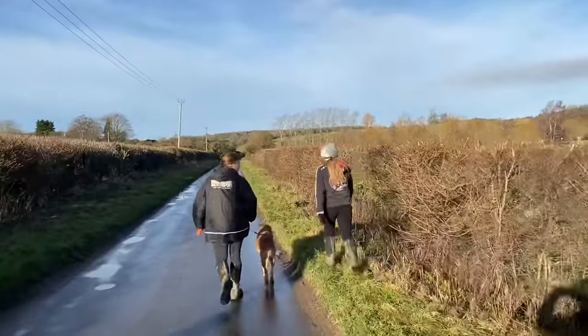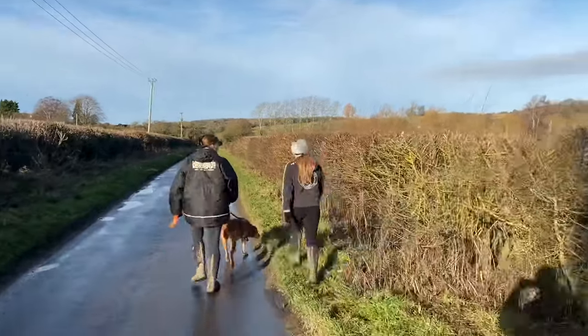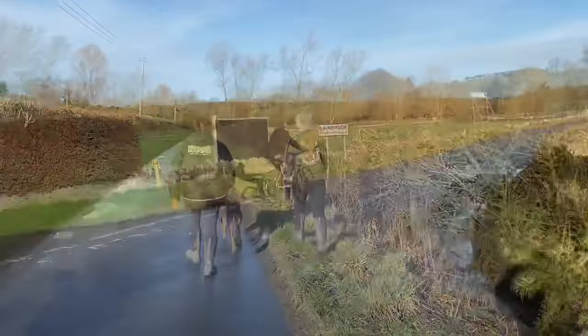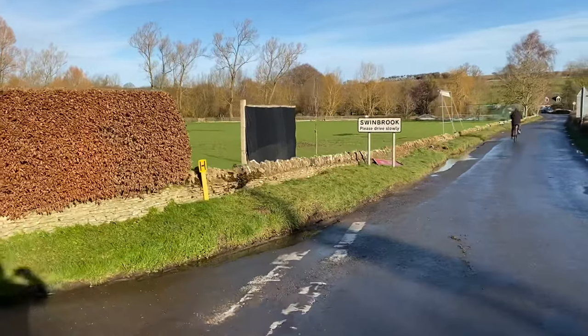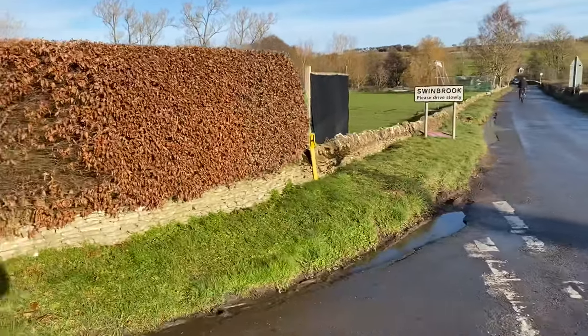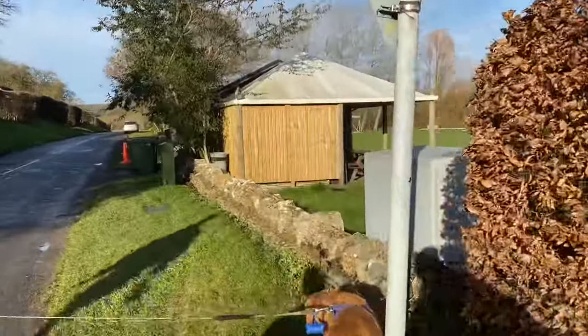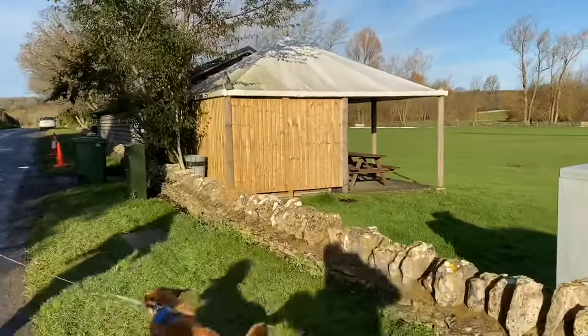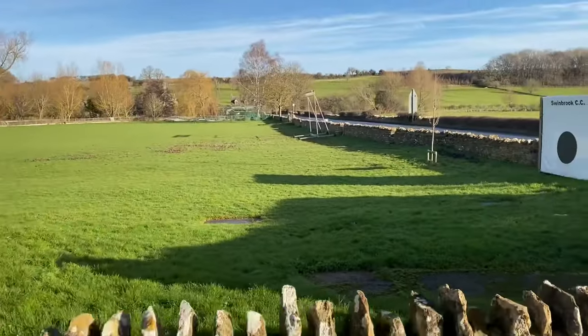Right, nearly at Swinbrook. This place is always underwater. I did a video in 2011 of all the floods, and this was completely underwater around here, right up to the top of this. Just underneath it, it's crazy. They built this clubhouse about 10 years ago, and ever since then, nearly every year, it's been up to the steps. Sometimes it's actually gone underwater, that whole field floods. It's crazy stuff.